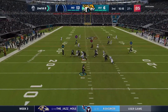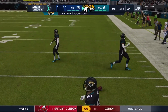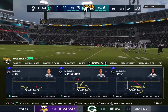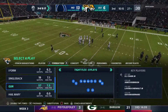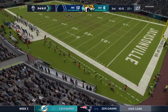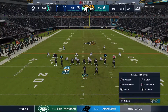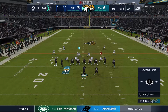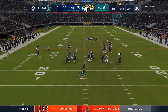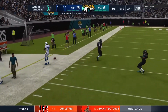Here's 2nd and 8. Incomplete, almost intercepted. They haven't picked him off yet. Would have been a great time for the first, but instead it's third down, and 8 yards to go. Ready. He'll let this one go deep for Chark. And that will be incomplete.